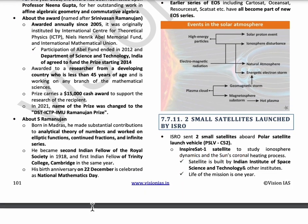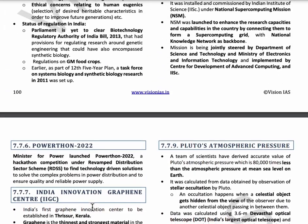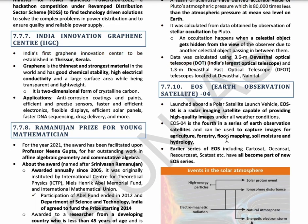The next topic is Pluto's atmospheric pressure. So scientists have derived the accurate value of Pluto's atmospheric pressure, which is 60,000 times less than the atmospheric pressure at the mean sea level on the Earth. So it was calculated using the 3.6 meter Devasthal Optical Telescope, which is India's largest optical telescope, and the 1.3 meter Devasthal Fast Optical Telescope. Next topic is EOS-4, Earth Observation Satellite 4. So this is the fourth in the series of Earth Observation Satellites and can capture images for agriculture, forestry, flood mapping, soil moisture and hydrology. It is launched by PSLV.